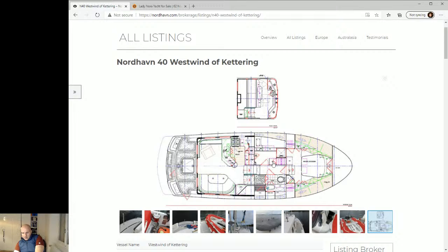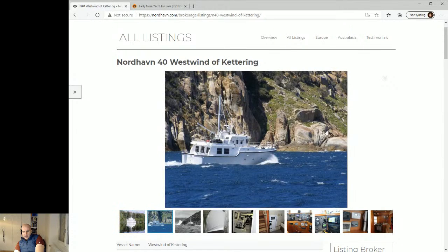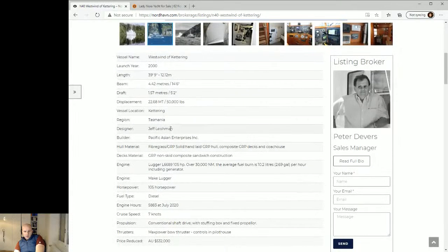Shower, one single shower. So again, it's functional, but you could get a lot of use out of this boat. If I'm not mistaken, I think somebody has taken these N40s completely around the world. Lugger, over 30,000 nautical miles. Average fuel burn is 10.2 litres per hour, including generator.